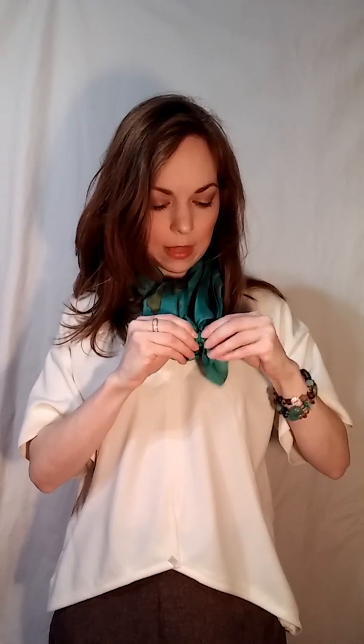So I'm going to stick my hand through the knot and grab hold of this tail here and pull it straight through. And I am going to grab this other end and I'm going to tie it in a square knot. These two ends together. Why do I do a square knot? Because in case the scarf shifts, it's still going to look lovely. It's going to present well. So there's my little square knot, but I'm going to hide it.